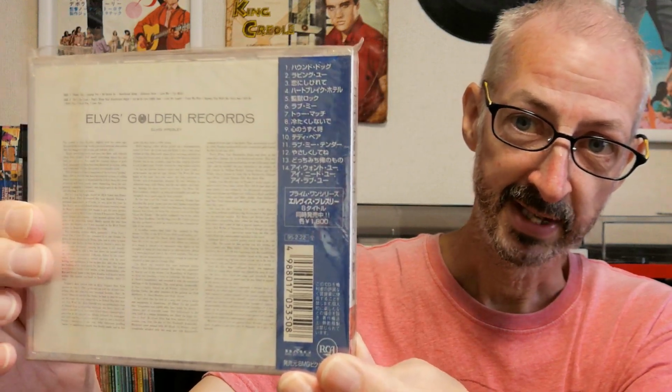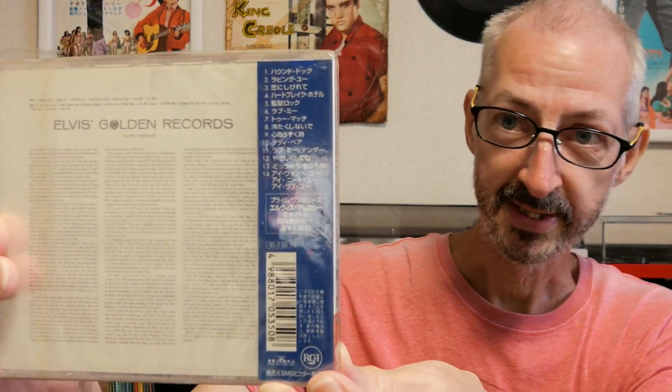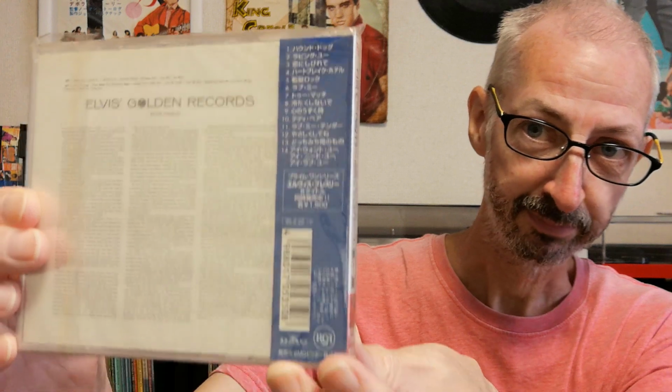That is the back cover there. This one is still sealed, so I can't show you where it says it's stereo, but I'll be able to prove it to you in a moment. Because the second Elvis album released on CD, that was also released during his lifetime on LP, that's very complicated, isn't it, was Elvis Presley.